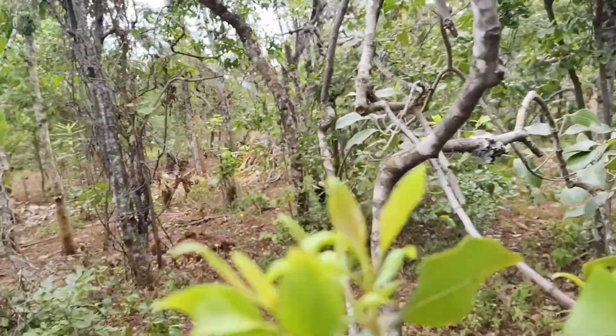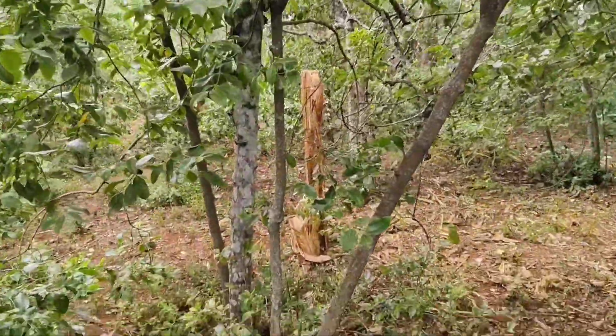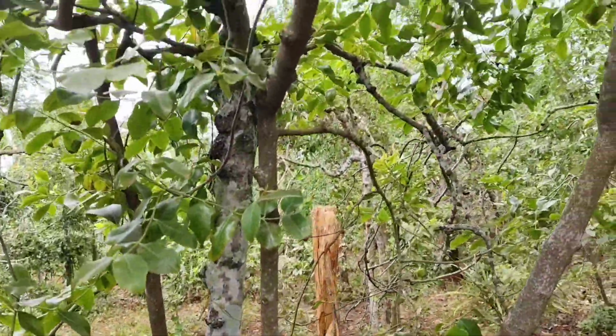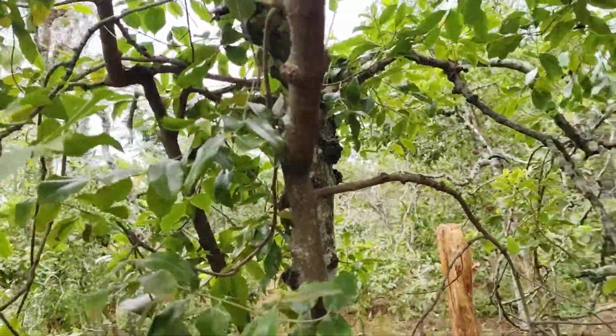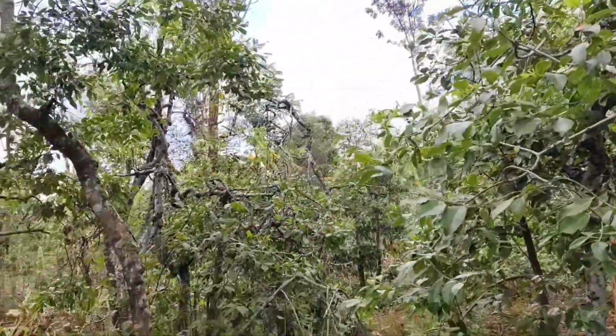So the cat or miraa tree looks like this. From the stem going up. Remember, I've told you, this is what is harvested for eating, for chewing. All this is the plantation. Although in this area, we don't have much of miraa, but we try to. So we just tour the farm a bit.